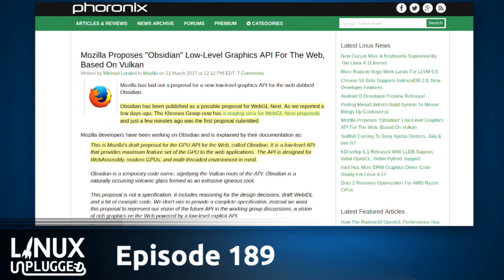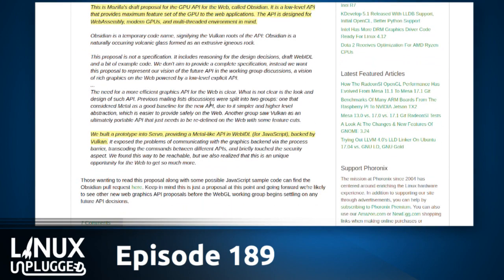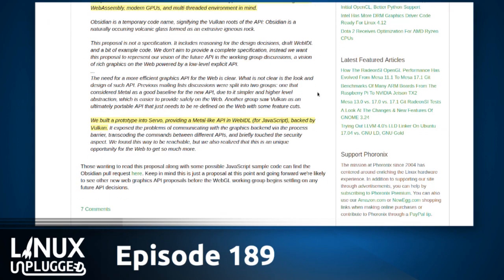It's a low-level API that provides maximum feature set for the GPU to web applications. The API is designed for WebAssembly, modern GPUs, and multi-threaded environments. Now, WebAssembly just recently shipped in Firefox as a default feature. It's kind of a big deal. Also shipping in Chrome's latest, I think version 53. And it's in WebKit's development builds, but not in Safari or anything.